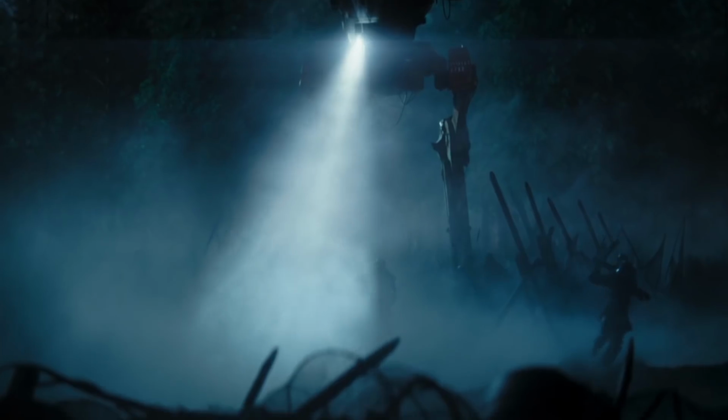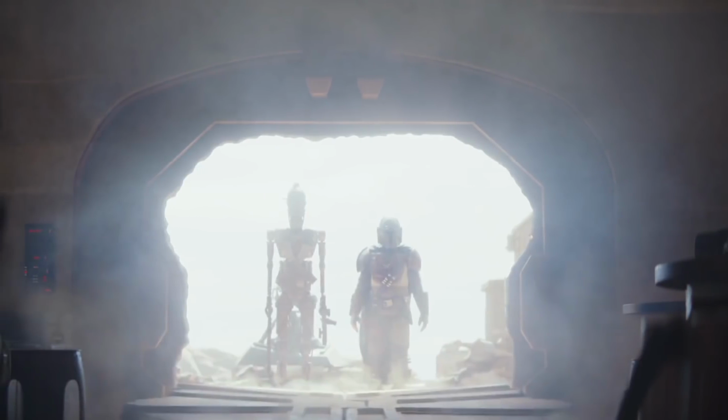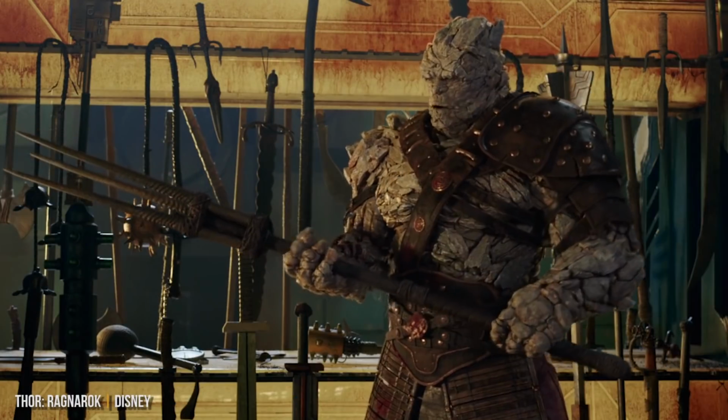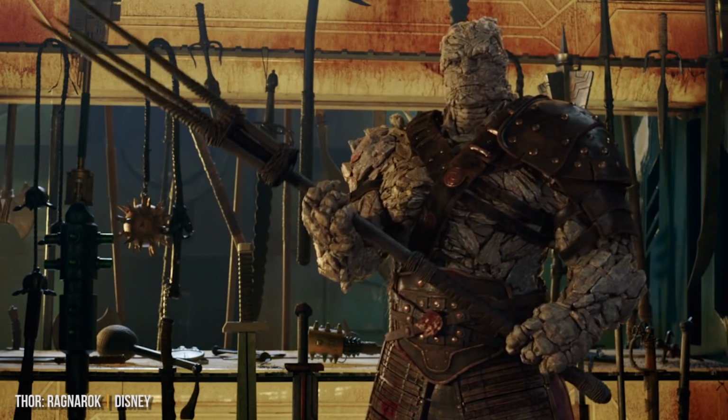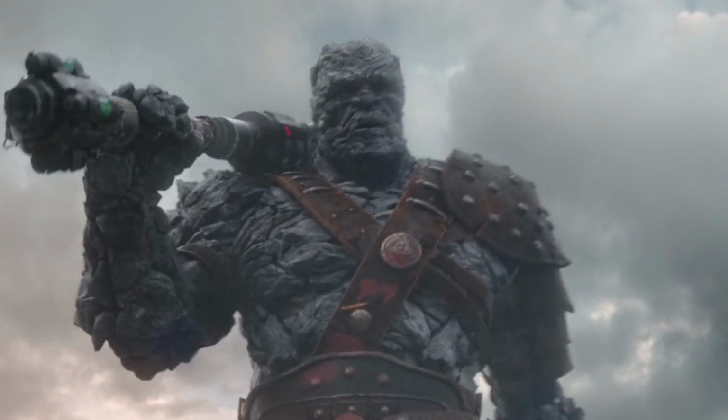A sky beam brings a dude on a speeder to a halt, a robot foot stamps down hard, some Imperials blow some stuff up, then we get our first look at the Mandalorian with his droid compatriot, IG-11, voiced by Thor Ragnarok's Taika Waititi. Here's to hoping that he does for the droid what he did for Korg, and makes him the best part of the entire show, if not the franchise as a whole.